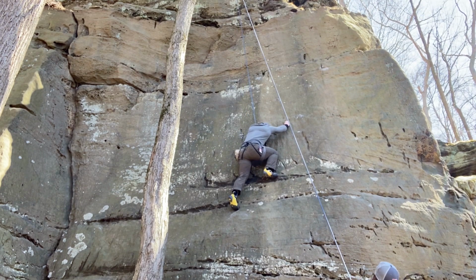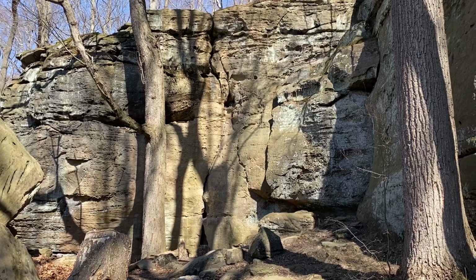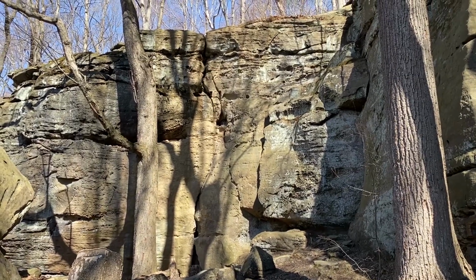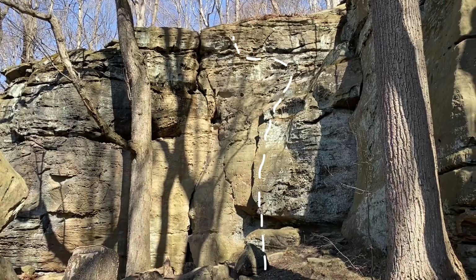Jed gave the route a go before we moved on to a 5.8 crack climb. We've done this route before, and I remember struggling on it quite a bit the first time, but now it's pretty easy, and that feels really cool to see that progress over time.